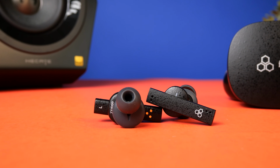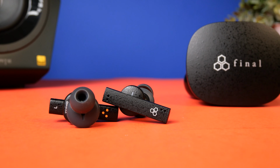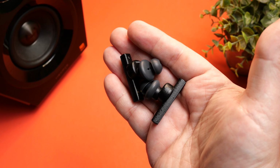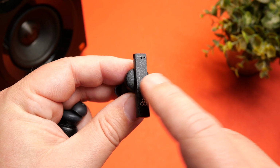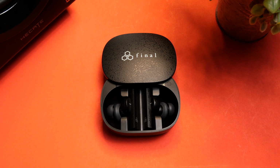Now, if you are going to be using this pair for taking phone calls, this is an area I definitely think these excel in. And that really goes back to the design of these. Because of that long stem, they put mics at both the top and the bottom of those stems. And they just do a really good job of focusing in on my voice. But it also did a really good job of blocking out a lot of my surroundings. But you guys can be a judge by listening to a test here.